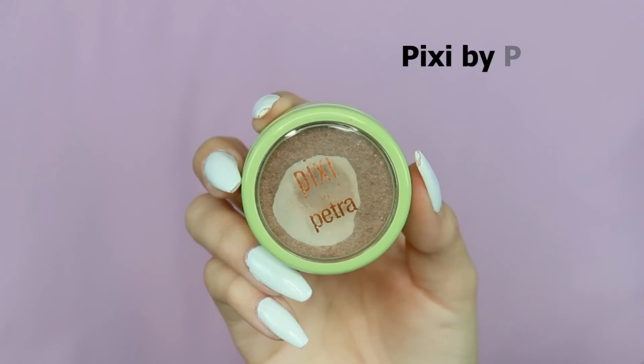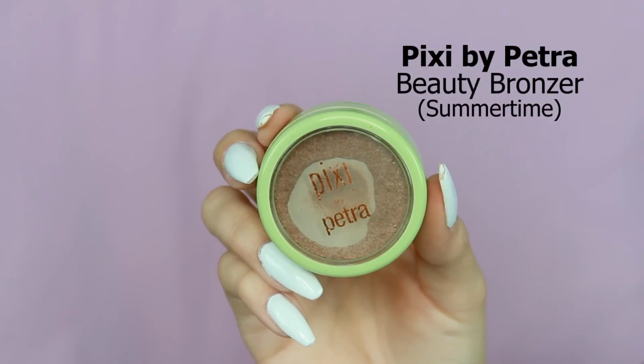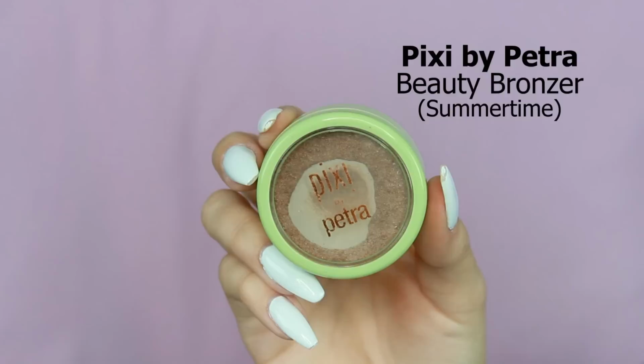I already hit pan on this because I loved it so much, but I'm taking some of Pixi by Petra Beauty Bronzer in the shade Summertime. So I'm taking this bronzer on a Real Techniques blush brush. I actually got this in my Ipsy bag, but you can get this at Target. And I'm just applying that through my cheekbones. I don't want anything too harsh, no harsh contour, just to give myself a little bit of color. And then I just bring that up onto my temple and then jawline.